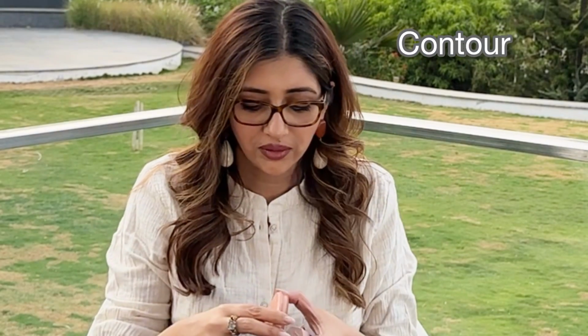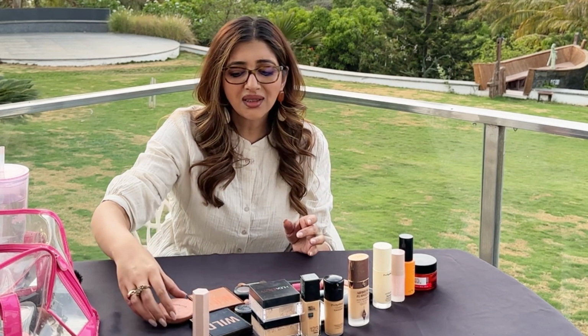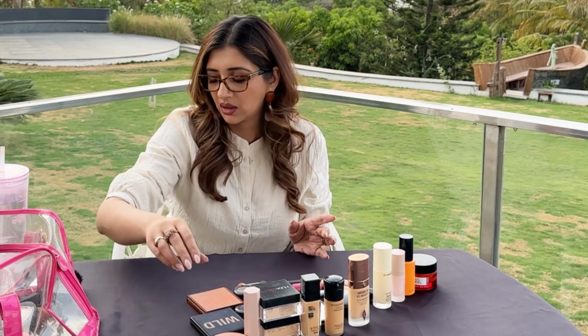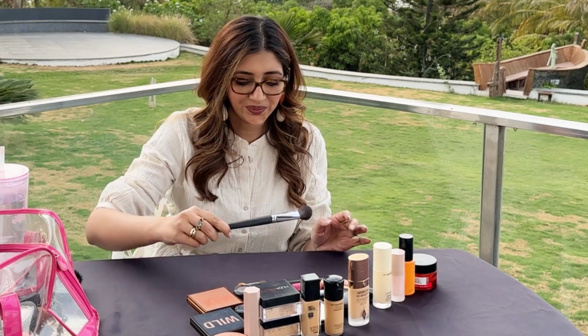Now contour. You can keep a powder option, which is a matte bronzer. This is by MAC. This is the matte rich golden skin finish. And I keep a contour stick, which is cream based. This is Mocha by Fenty Beauty. Now this is something you keep only if you're someone who contours, otherwise don't. And of course a soft angled contour brush.